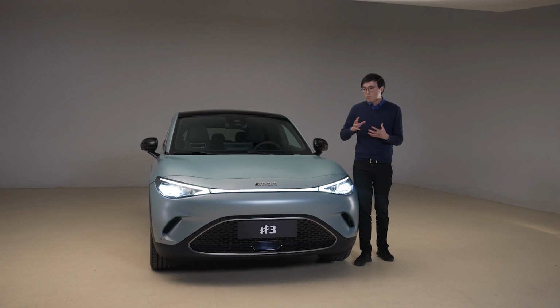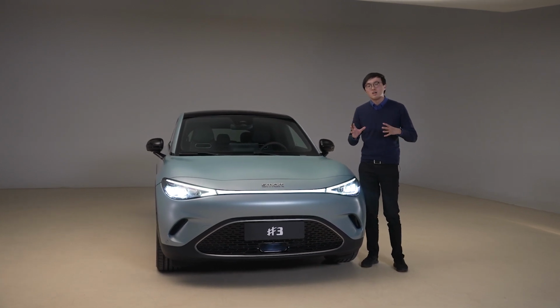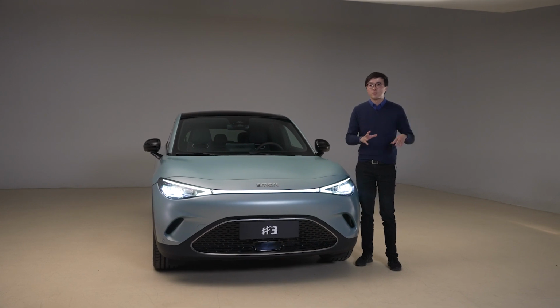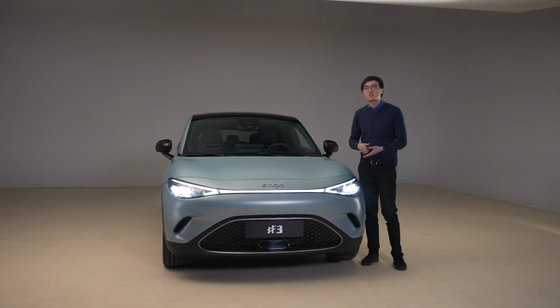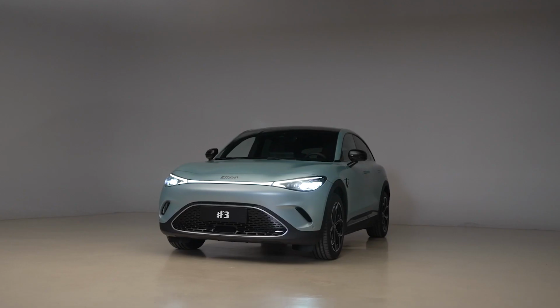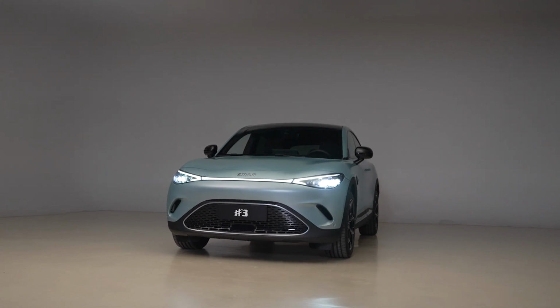Smart, while being loved by so many people, is a very niche brand in its previous segment. However, now by the Smart 1 and this Smart 3, it is very much stepping into the mainstream. So with an open mind, let's see how this Smart 3 stacks up against the competition.